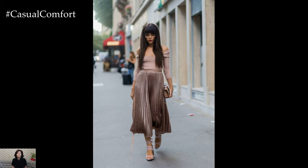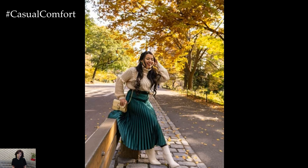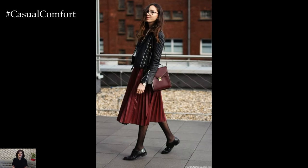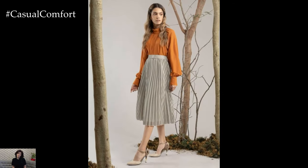Accessorize your satin pleated skirt outfit with carefully chosen accessories to elevate the overall aesthetic. Opt for delicate jewelry such as dainty necklaces, bracelets, or earrings to add a touch of sparkle without overpowering the outfit. A statement belt or embellished clutch can also add visual interest and personality to your ensemble.